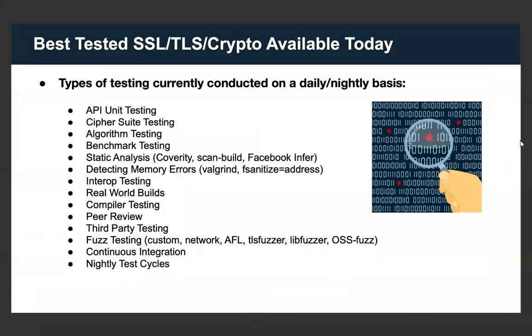And then this is the last intro slide. And this just highlights our testing, why we're the best tested crypto available today. Our philosophy is to test early, often, and continuously. That is, we don't just do API and unit testing. We include several fuzzers, several static analyzers, dynamic analyzers, multiple sets of line of code that gets contributed to the core wolfSSL product.